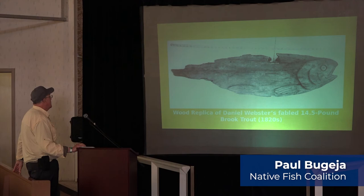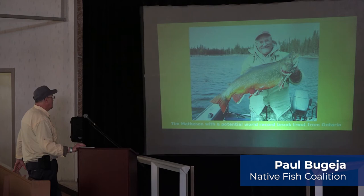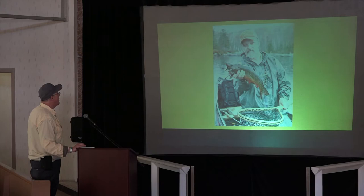And this is a wood replica of Daniel Webster's fabled 14.5-pound brook trout from the 1820s. And a world record brook trout caught in 1915. Another world record brook trout caught in Ontario, a little bigger than the ones in Vermont. And that's Bob Mallard with a brook trout probably caught in Maine.